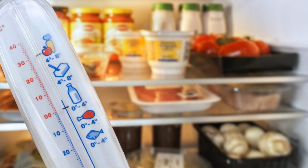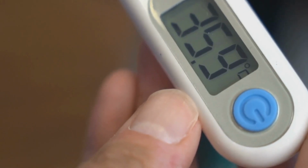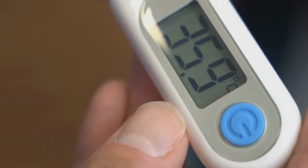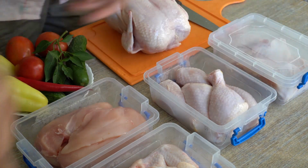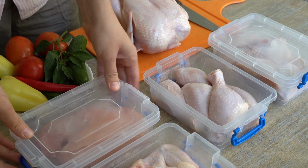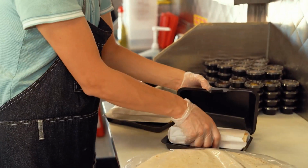Keep your fridge cool, but not icy. The magic number is below 41 degrees Fahrenheit to slow down bacteria growth. Store your leftovers in airtight containers and keep raw meat at the bottom to prevent its juices from dripping onto other foods. When storing foods in the freezer, wrap it up.